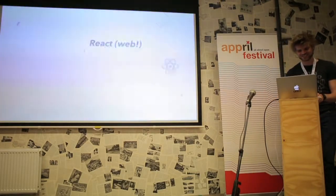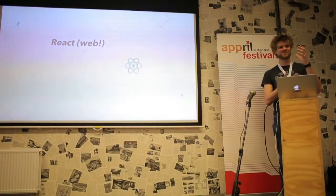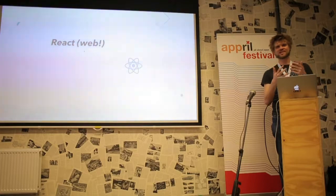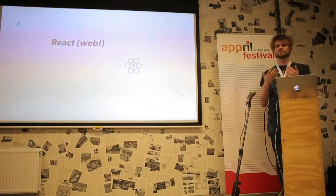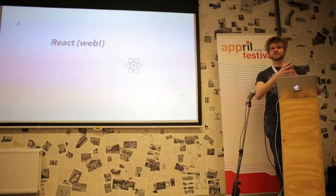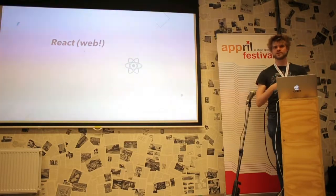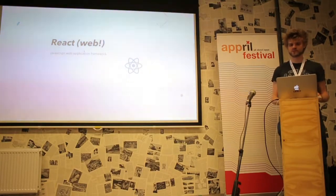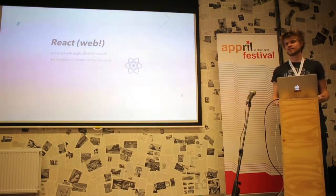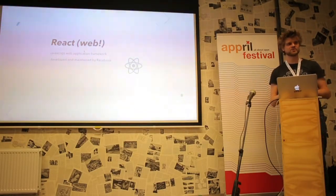So I'll just glance over React. These are two frameworks, both built by Facebook, and they share the same paradigm. But we'll start with the web one first. So this would be if you would be creating a web application. If you go to your banking site, you go to internet banking, then that could be a React application. So it's a JavaScript web application framework developed, maintained, and used by Facebook as well.